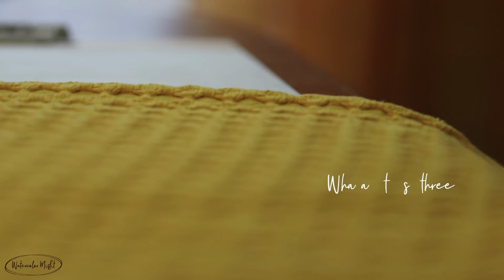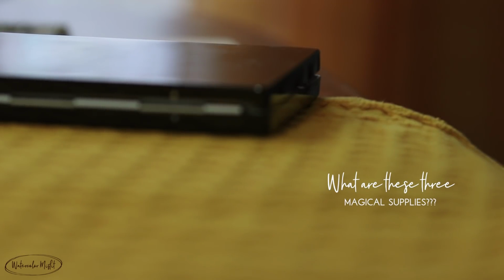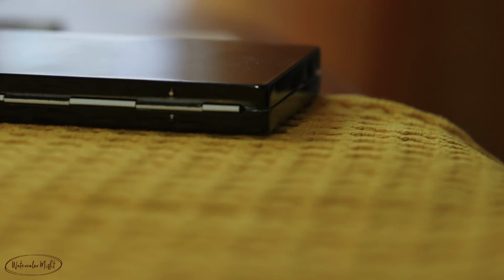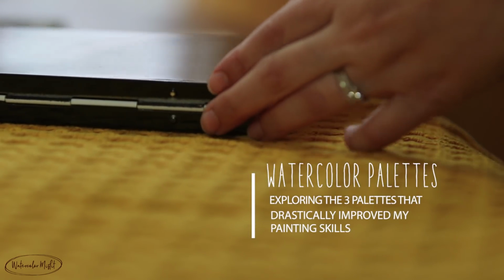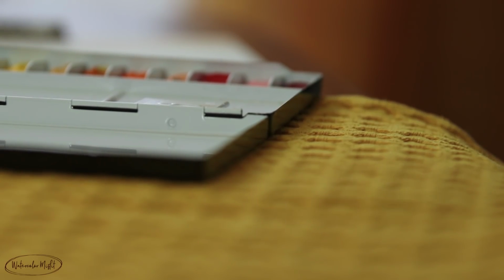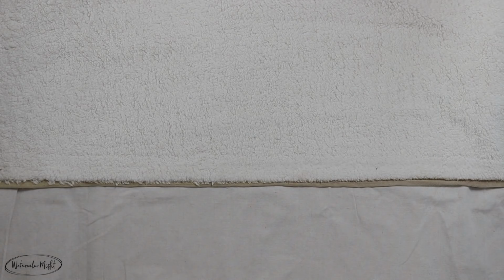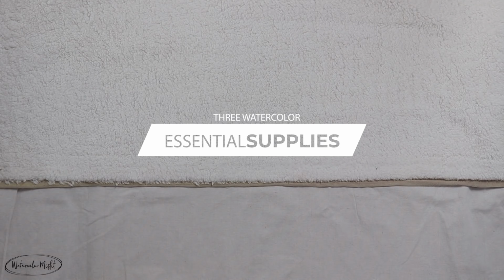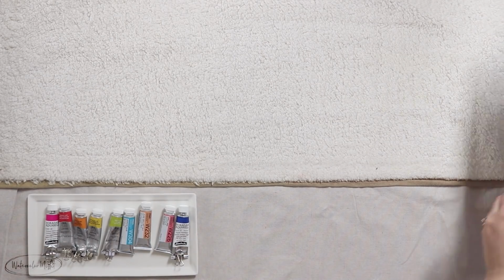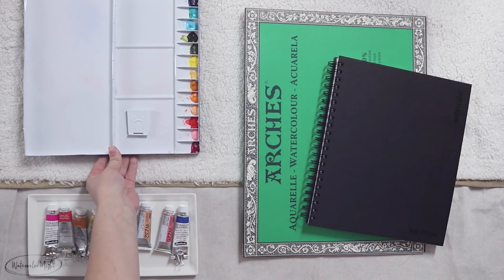So what are these three magical supplies that I am talking about? Well, actually, all of them are in the same category, and that is watercolor palettes. Personally, I truly believe that there are three watercolor supplies that you really shouldn't skimp on. I feel like these three supplies are kind of the essential triangle, the sides to a really great illustration. And those three supplies would be paint, paper, and then finally palettes.